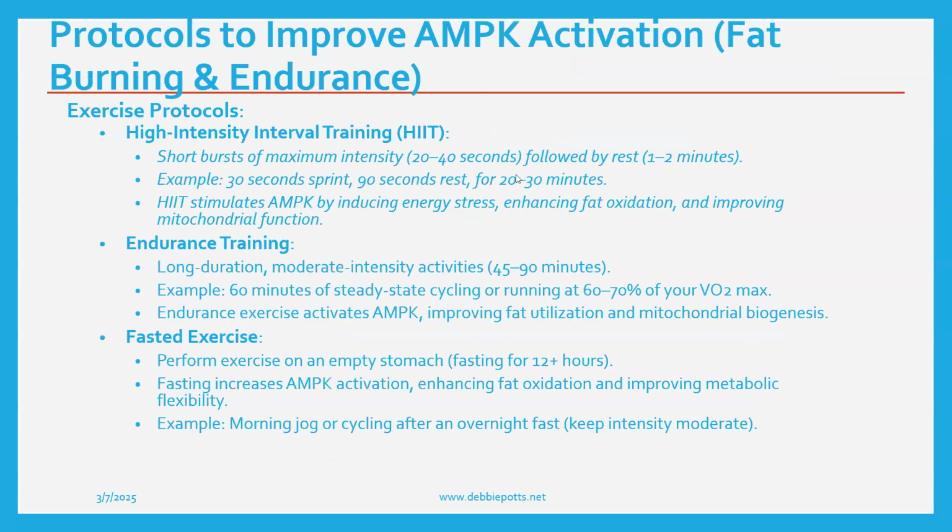All right, so what are some protocols? Again, what does HIIT mean? Because I keep saying this, it's confusing HIIT training because of Orange Theory and F45. I really believe people are doing this incorrectly. So short bursts of max intensity, 20 to 40 seconds is zone 5. Key part here is rest is 1 to 2 minutes or longer.